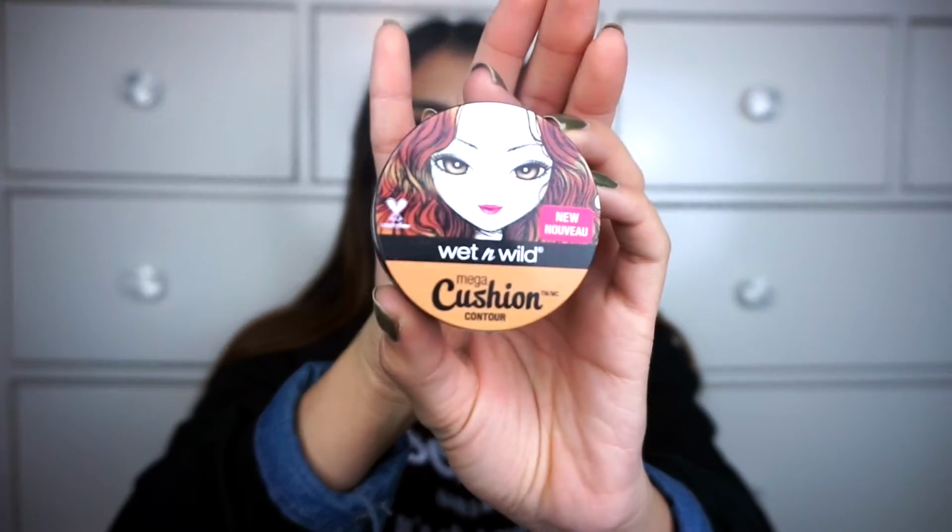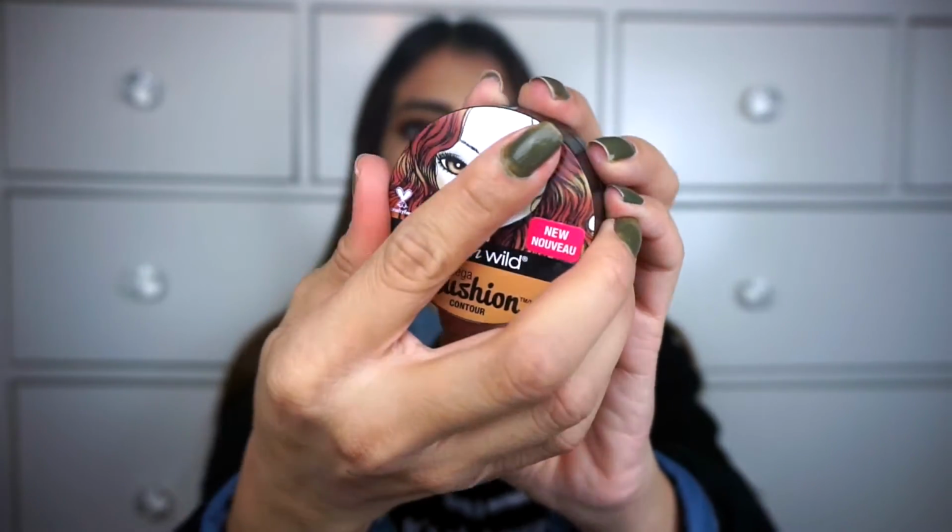So I'm actually going to review the contour first. So here it is. I really like the packaging. I think it's super cute. It's so nice. I really like it. And then you have your little lid and you have the product. So this is probably my favorite product of all of this. It's probably my favorite contour product that I've ever tried. I love it so much, you guys.